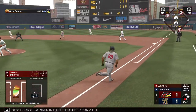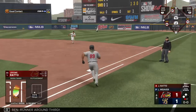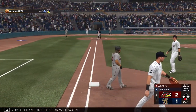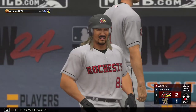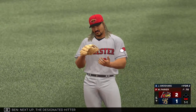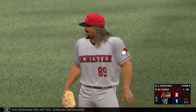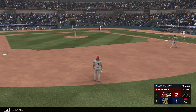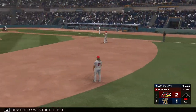Hard grounder into the outfield for a hit. Runner around third. Here comes the throw. But it's offline. The run will score. Next up, the designated hitter, Jordan Groshans. Here comes the 1-1 pitch.